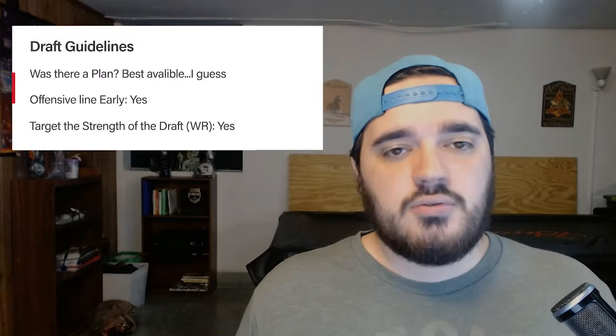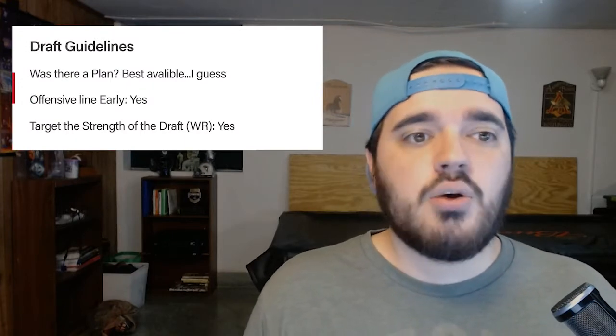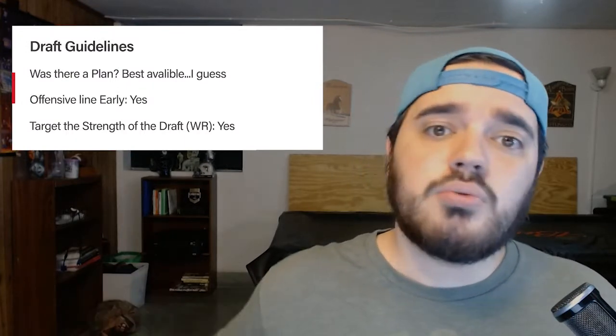And then lastly, did they grab a strength of the draft, right? So the strength of the draft, of course, is wide receiver. Did they take a wide receiver at some point in the draft? It can be 7th round, it can be 1st round, or anywhere in between. But did they get a piece of the strength of the draft? And for the Ravens, they absolutely did. Got one of my favorite players, actually. So I'm really excited to talk about that. But let's get to the actual draft picks.